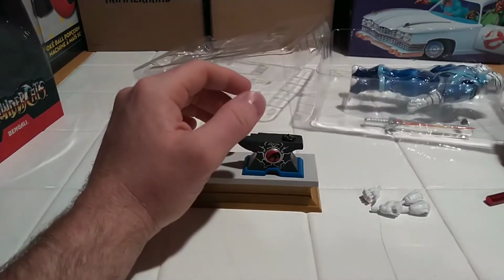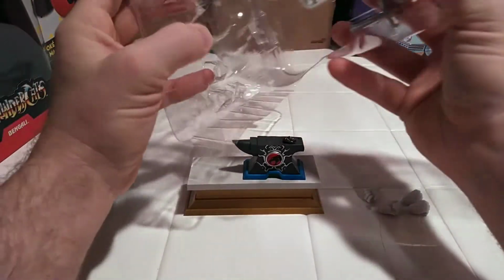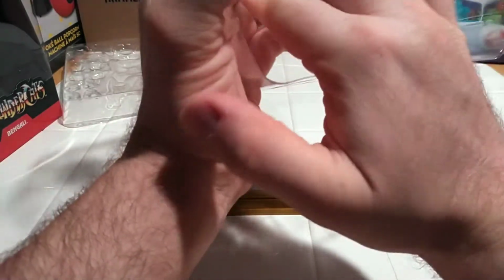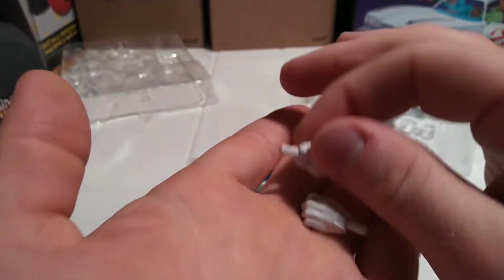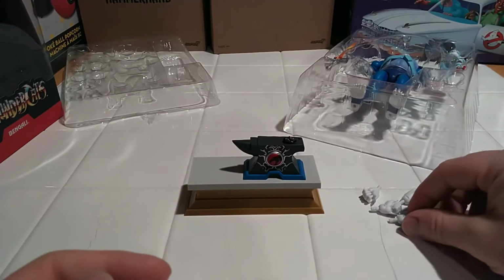As I said, you're going to pick your pair of hands, you're going to pick your pose, and you're going to keep it that way. There's 2 more pairs of fists. So that gives him 6 extra hands.